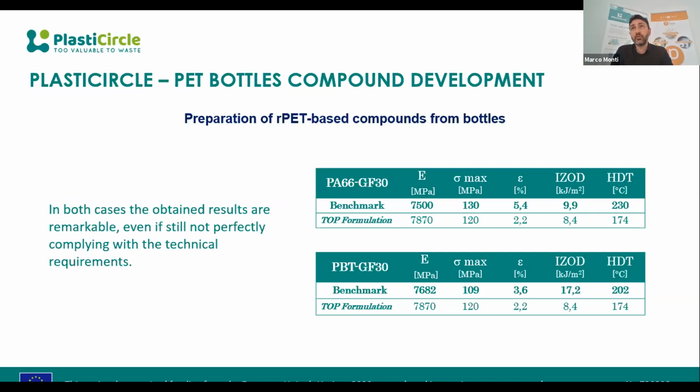Keep in mind that we select PET because of the thermal resistance. So this was a very important characteristic that we work on. But at the end, we didn't succeed in getting perfectly to the final results. As you can see, we do not have the same HDT or the same impact resistance, but the results were evaluated by CRF as very interesting anyway for the final application that we have in mind. So both applications were good.